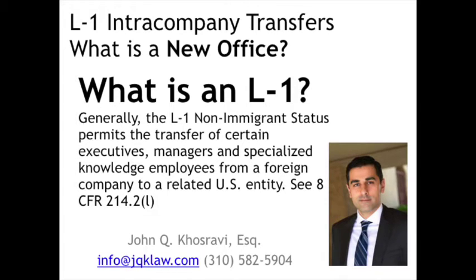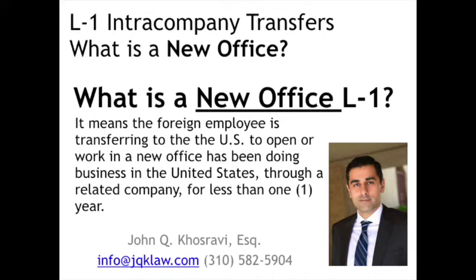What is an L-1? Generally, the L-1 non-immigrant status permits the transfer of certain executives, managers, and specialized knowledge employees from a foreign company to a related U.S. entity. What is a new office L-1? The new office category for an L-1 visa under the regulation 8 CFR section 214.2(l) is when the U.S. office or company has been doing business in the U.S. for less than 1 year.